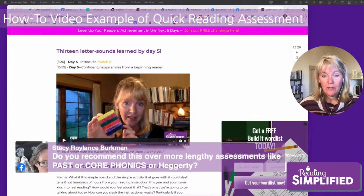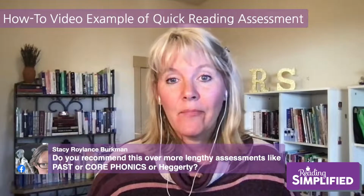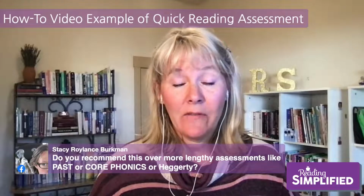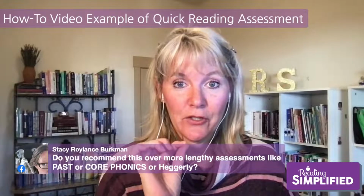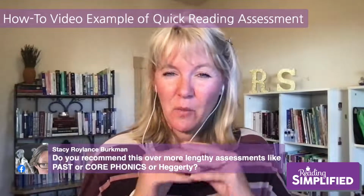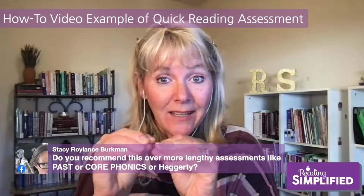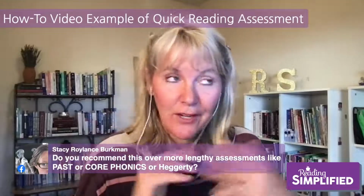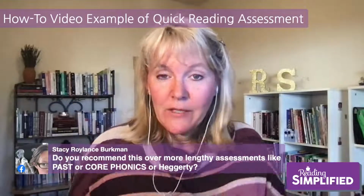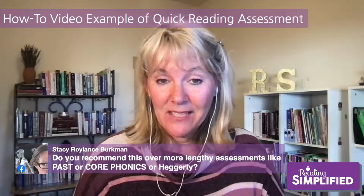Depends on what your goals are, Stacy. She's asking, do you recommend this over other assessments? My goal for creating this in this context is just to quickly give you a plan for where to start. And then our actual instruction is very diagnostic, so it doesn't matter so much if you're precisely here or precisely there, because we titrate in and get closer and closer to instructional match. And frankly, it changes so rapidly because the activity and our approach is so accelerating that the beginning part is not as big of a deal.